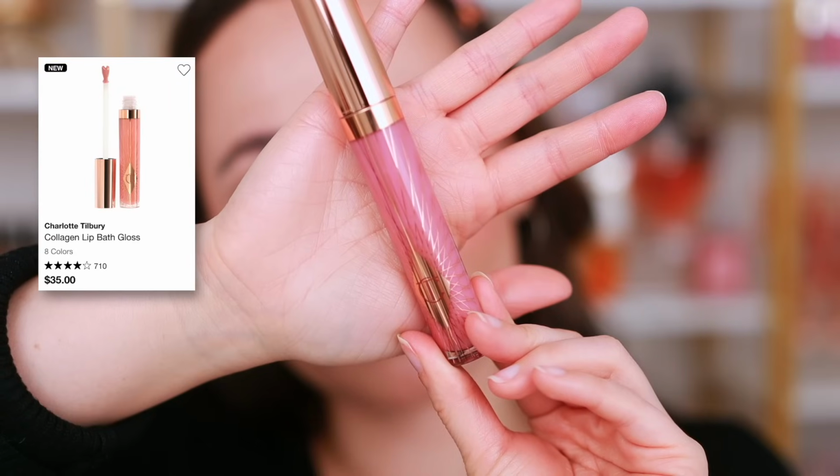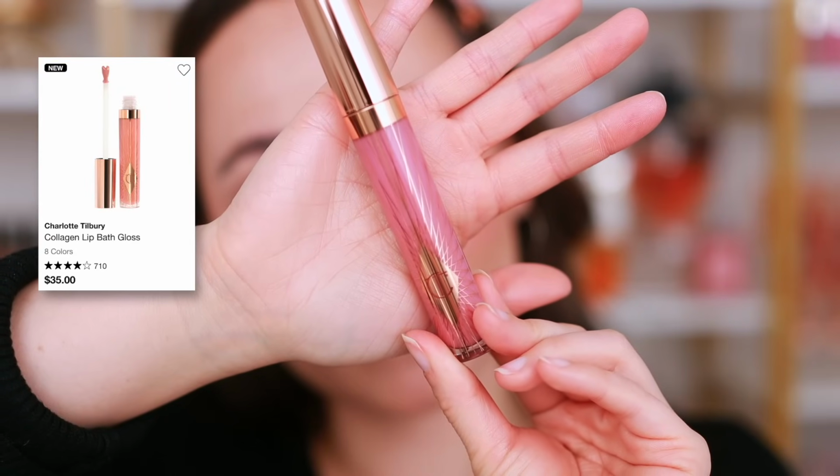And then let's try Pillow Talk Fair Collagen Lip Bath, which is a formula from Charlotte Tilbury. I have a couple colors of it, but I've never loved this lip gloss formula. But this color looked so pretty. I wanted it. It's like a milky pink. It's a little heart shape. Even though I didn't buy these from Sephora, I'll probably put it in my Sephora speed reviews.